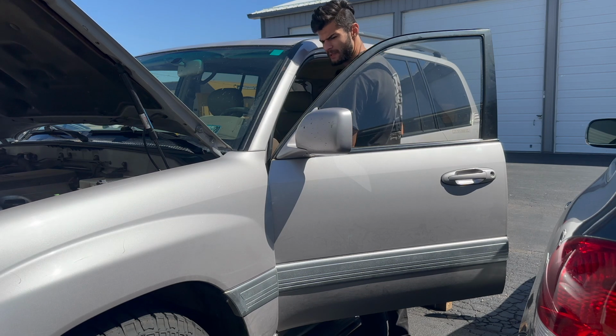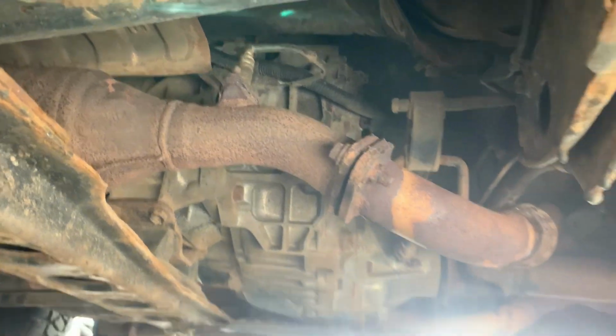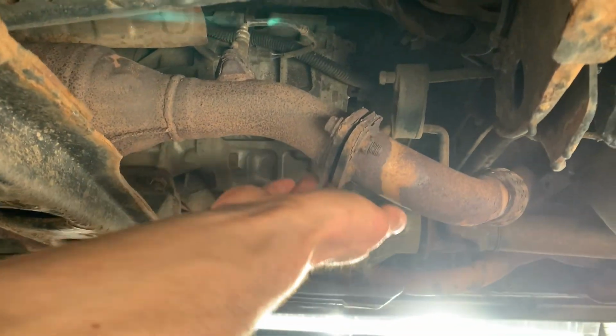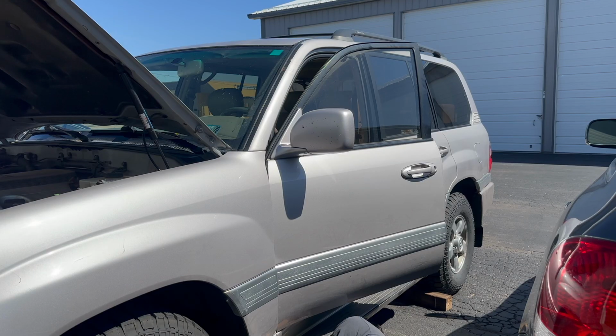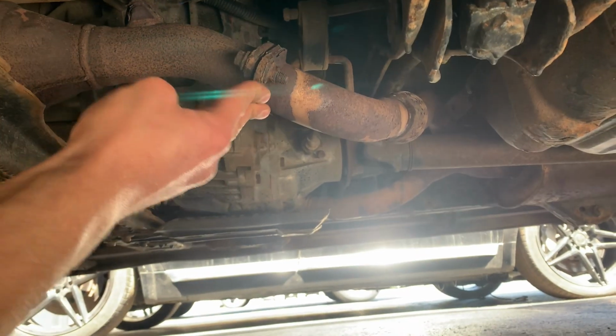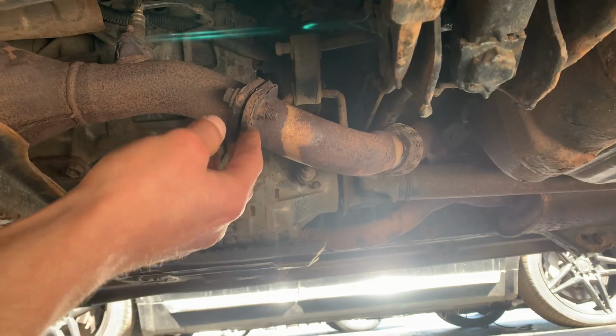I actually think it might just be an exhaust leak. Oh, that's perfect. Oh yeah. This is probably it. I'm gonna bring up the mic. It doesn't seem like it's rattling itself, but somehow, some way, there's a noise generated in there.